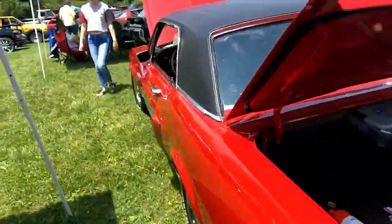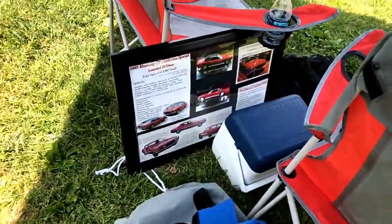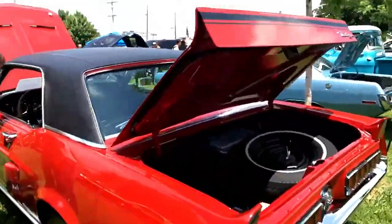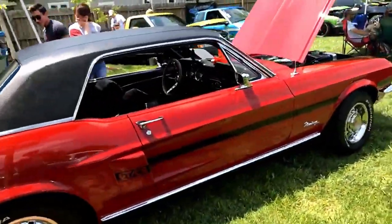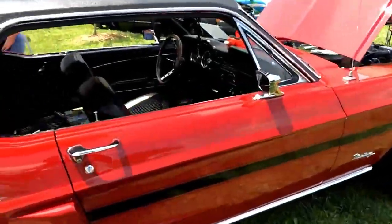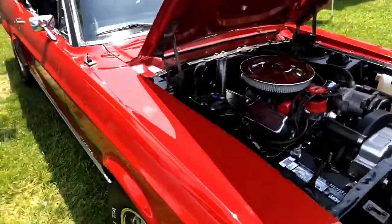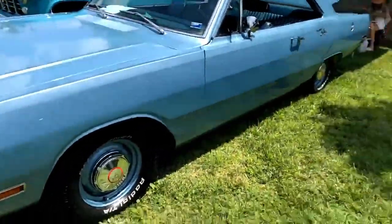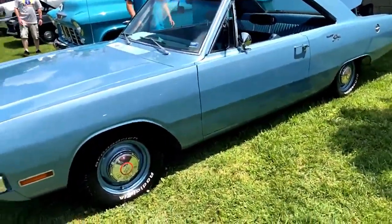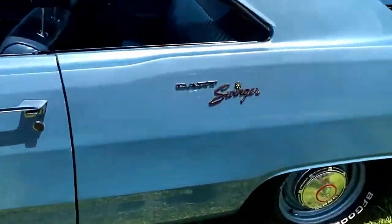Kind of hard to tell if the thing's got 19. Hey, there it is, 1968. Shut up and sit down. This is 455. Oh man, Dodge Dart. Back when Swinger meant something totally different.